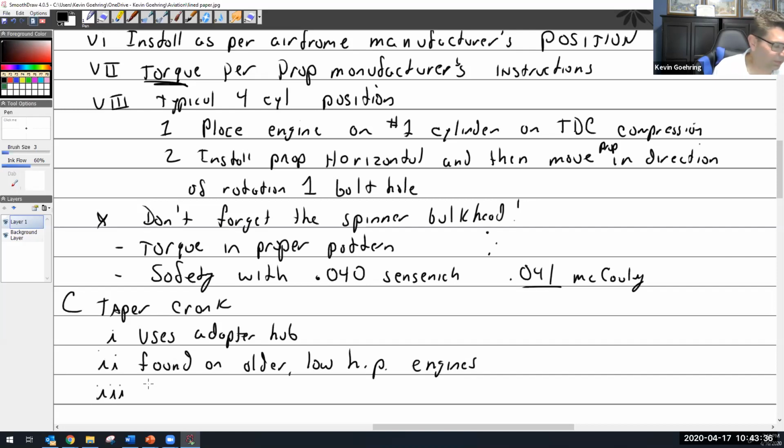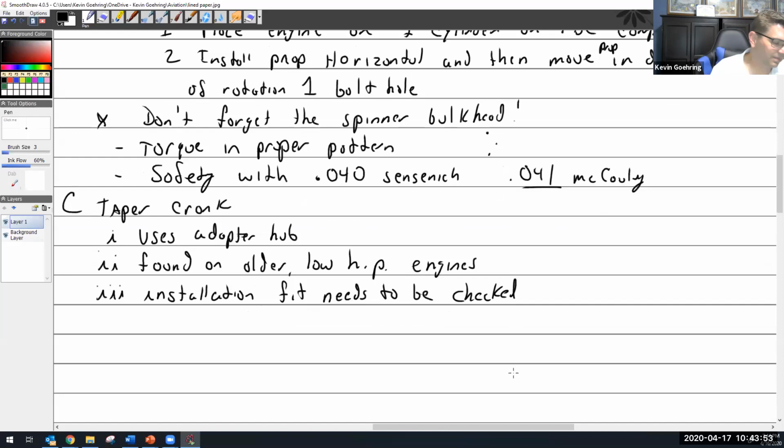And I know we talked about this before, but I'll say it here. Installation fit needs to be checked. What do we use to check that there with, Stephen? Blue dye. Install Prussian blue. Prussian blue to clean, slide dry crank. So remember, you put this Prussian blue all over the crank, and the formula was something like only take half of what you need, throw the other half away, and now you have twice as much as you should have.